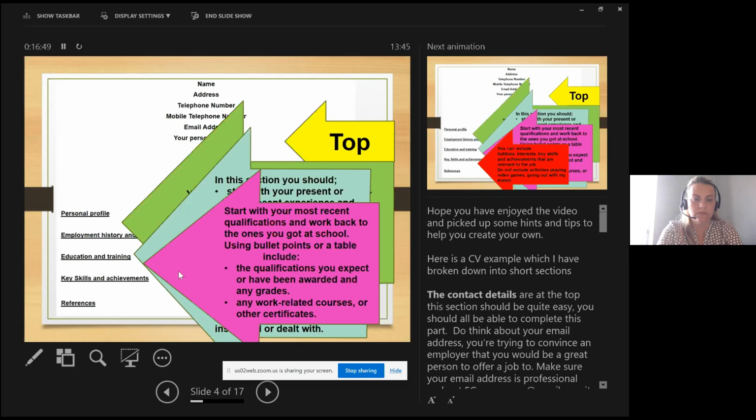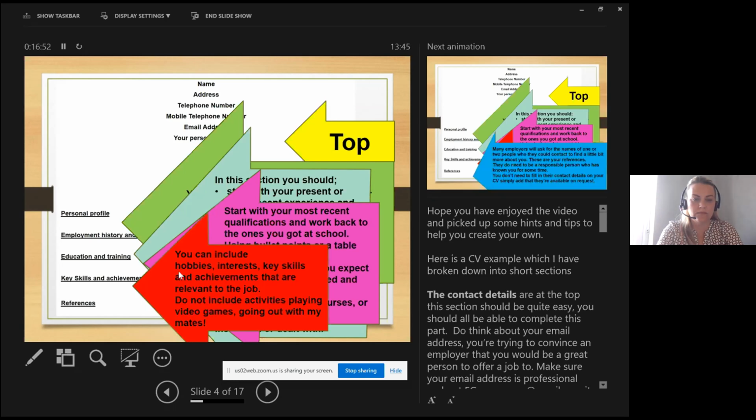Okay, the next section is your key skills and your achievements. So here is all the skills that you can offer the employer. So have a look again at the job application, and what are they looking for? Are they looking for somebody who's got good communication skills? A good team player? You know, what are they looking for? Can you match? That's the best way that's going to get you an interview. And this is where you need to list with an example. It's important as it really gives the employer an idea of what you like to do and your character.